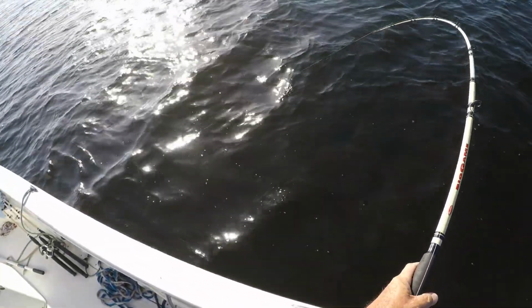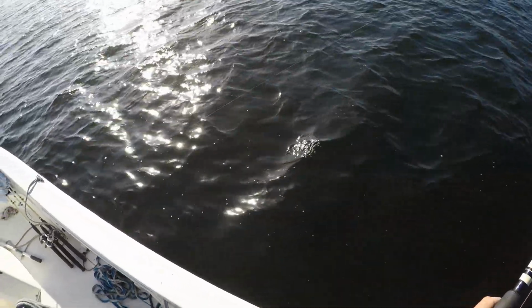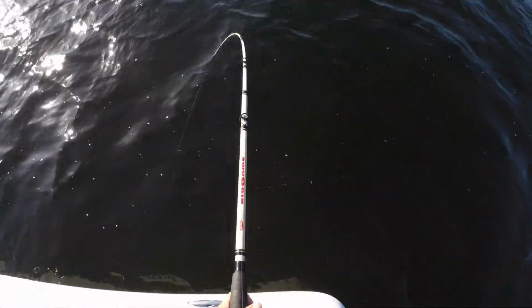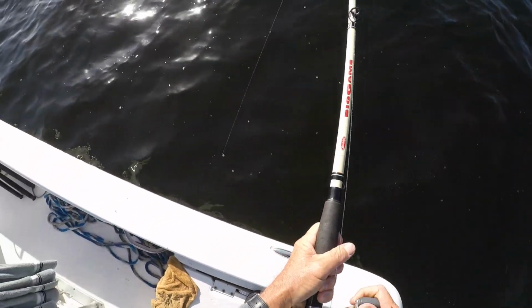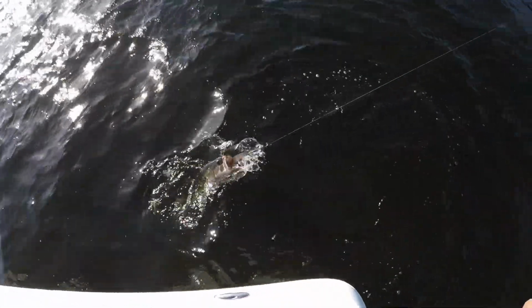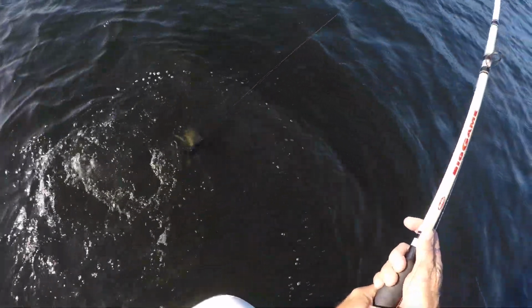Pulling hard. He's trying to get down in the grass on me. Can't let him. Okay. It might be a big fish. I don't know, guys. It's fighting hard. Oh yeah, it's a nice one, guys. It's a nice one. Real nice bass, yeah. Oh yeah, look at that sucker. Wow.